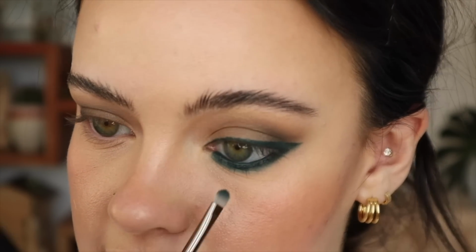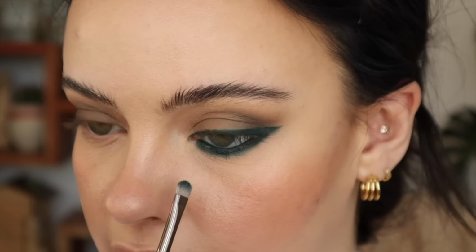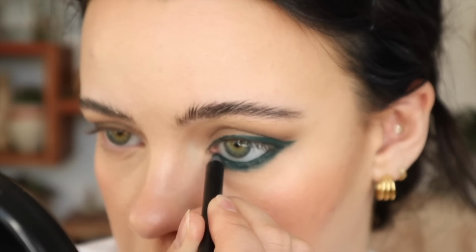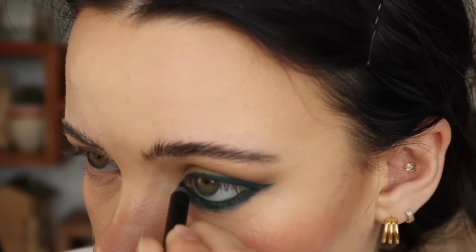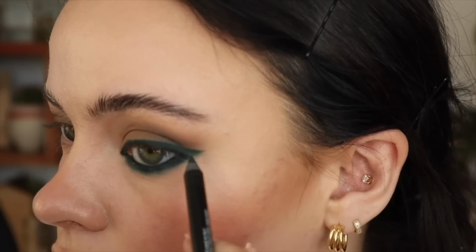Okay, this color is actually really cool with my eye color too. I feel like it's accentuating the outer ring of my iris like a lot. It's almost making it look gray. That looks cool. And then I'm gonna tuck this in here. I'm excited about this eye look. I'm happy it's turning out.